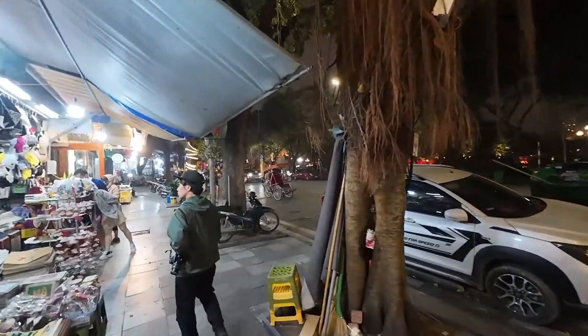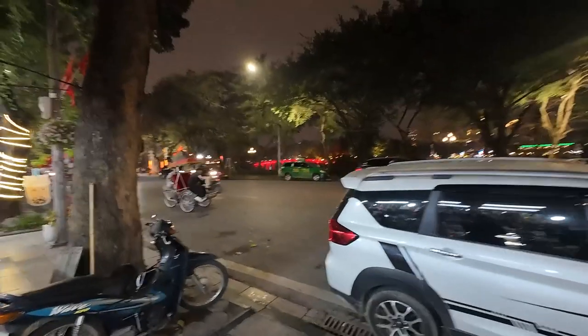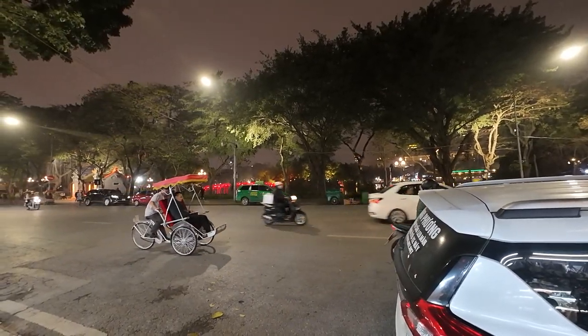Just opposite the theater is the famous bridge, and the Hoan Kiem Lake and the temple.